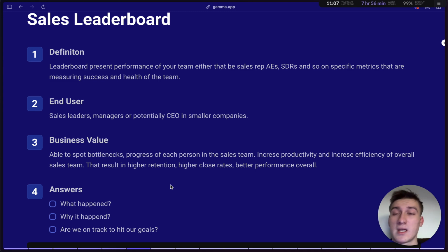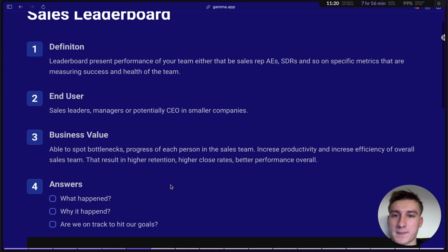Okay, the sales reps are able to see themselves and be better each day and improve productivity, increase the retention of the sales reps, and so on. Right, the answers are what happened, why it happened, and are you on track to hit your goals. This can also be used for the sales reps to see themselves, which is a big thing in their performance, right, and overall productivity of the sales team.